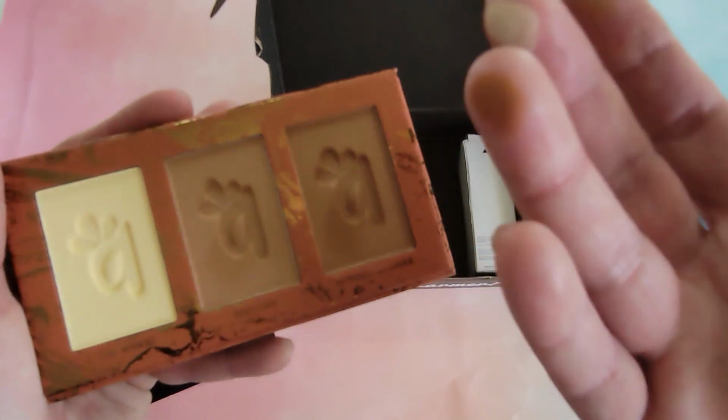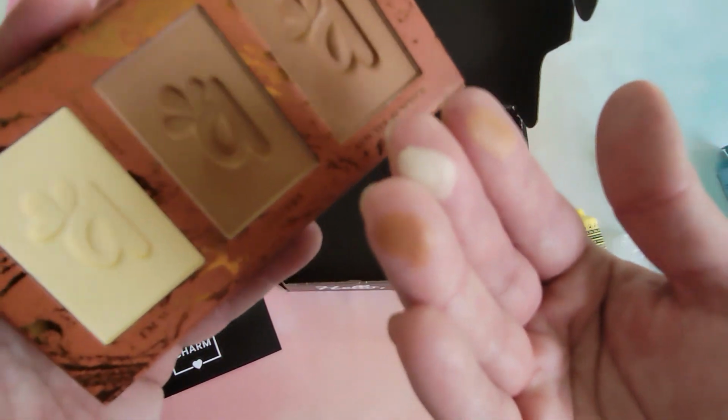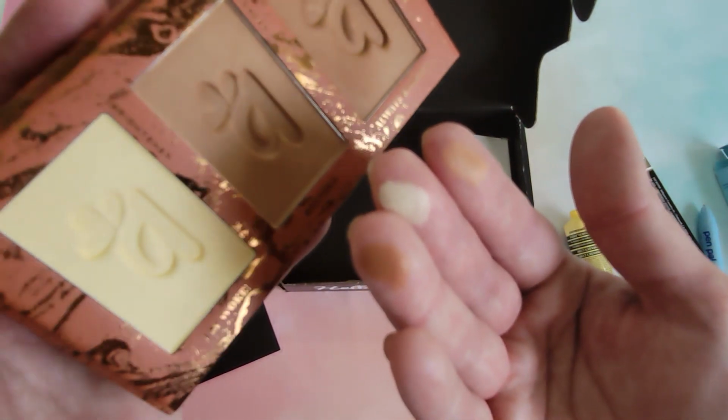And there I go, I moved my camera again, guys. And this is the darker one. Ooh, look how pretty they are.